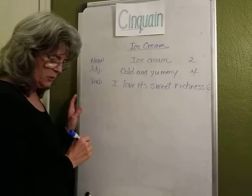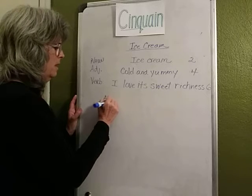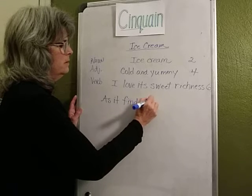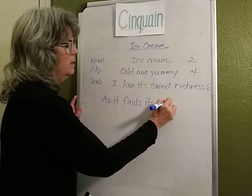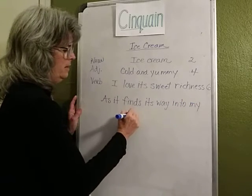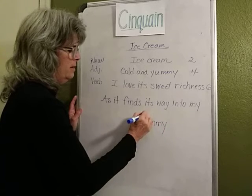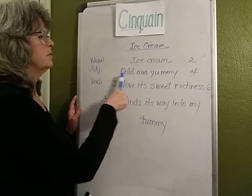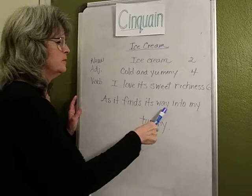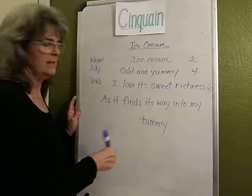As it finds its way into my, let's see if we can fit all this. As it finds its way into my, and the last word is going to be tummy. Now let's read this all together. Ice cream, cold and yummy. I love its sweet richness as it finds its way into my tummy. Now this one has a rhyme, yummy and tummy, right?